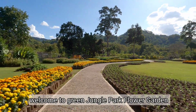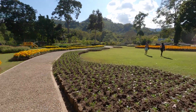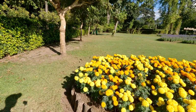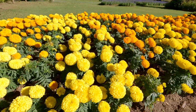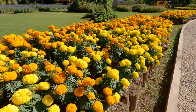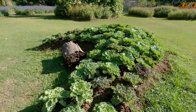And welcome to Green Jungle Park. So this is the flower garden. Like I said, different season has different flower. I think now is French marigold season. As you can see here, wow. Aren't they beautiful? And this is cabbage.